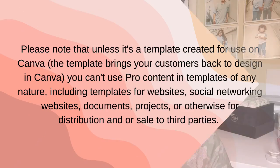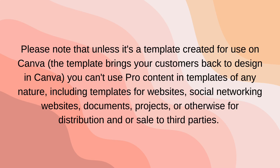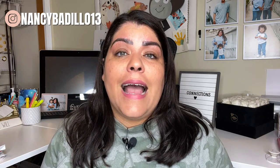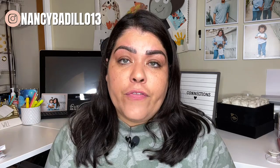Now, please note that unless it's a template created for use on Canva, where the template brings your customers back in to design in Canva, you can't use pro content in templates of any nature, including templates for websites, social networking websites, document projects, or otherwise for distribution and or sale to third parties. In addition to everything I discussed, you want to ensure that you don't use any of the pre-made Canva templates as your own design. These were created by independent creators, and you could use them for inspiration, but make sure that your final template required some effort and is different.